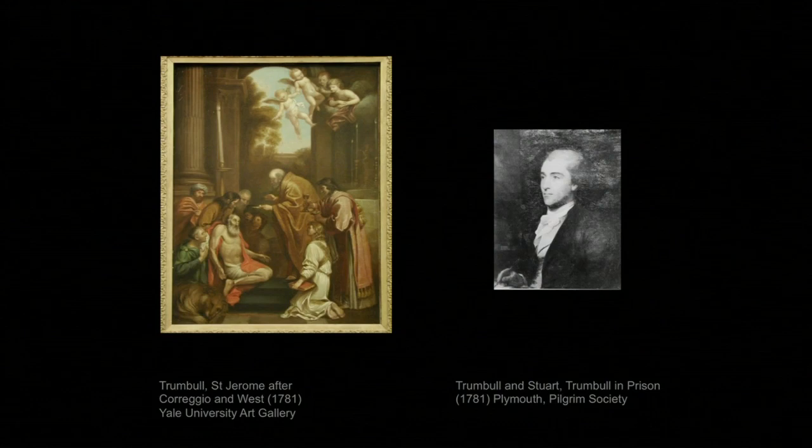And Trumbull made this skillful copy of a Correggio while he was behind bars or behind curtains. Actually, it was copying another copy, one that Benjamin West had made while he was traveling in Italy. Anyway, Trumbull had connections among British politicians who were pro-American, and after nearly 8 months, 8 months rather, he was out on bail, half of it put up by West and Stuart.